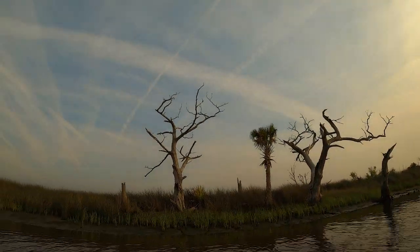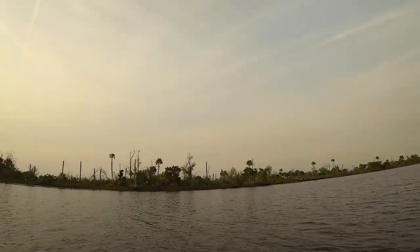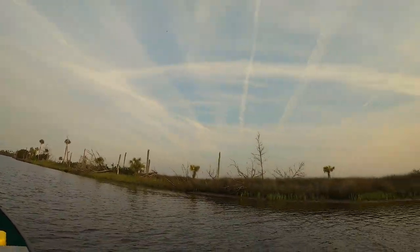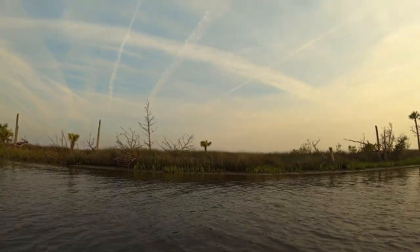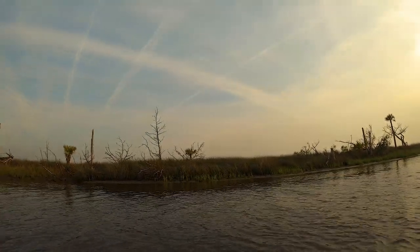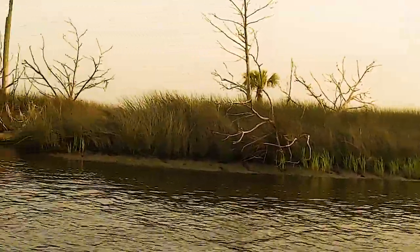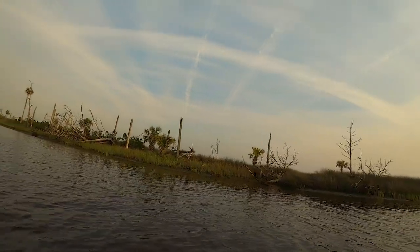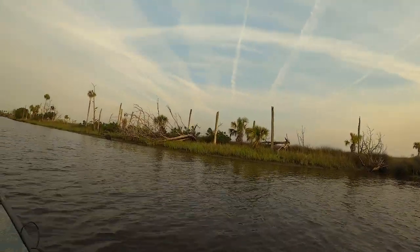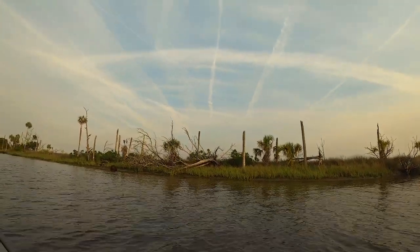Trippy trees out here, man. It's almost like a post-apocalyptic landscape. It's like somebody came out here and they've been planting grass along the edge of the bank. That's new. Haven't seen that before, so much of it at least.